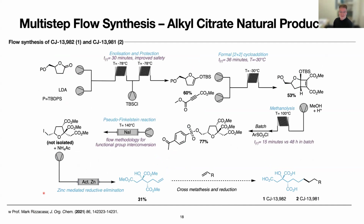And our forward synthesis for the multi-step flow reaction starts with this lactone in our flow reactor. So we had one of these commercially available lactones with a stereocenter installed in one pump, and LDA for a lithiation step in the next flow reactor. And you can see that we used cryogenic conditions, so minus 78 degrees Celsius, where we could effect the enolization and protection of the starting material to generate this enolate shown just here, this TBS enolate.